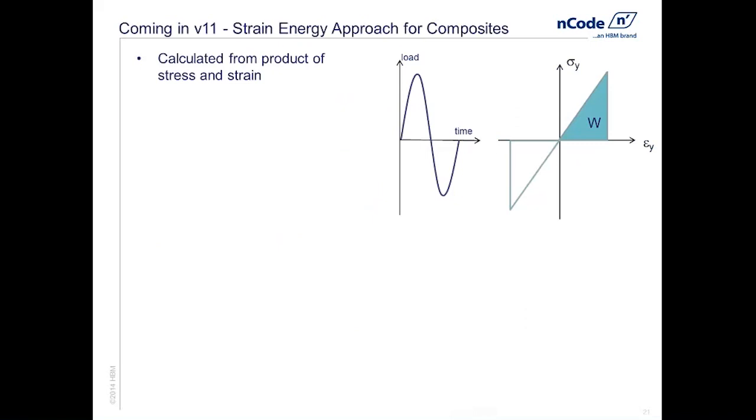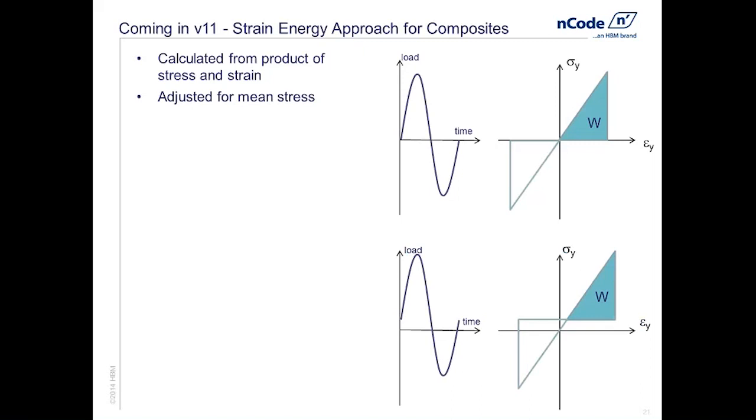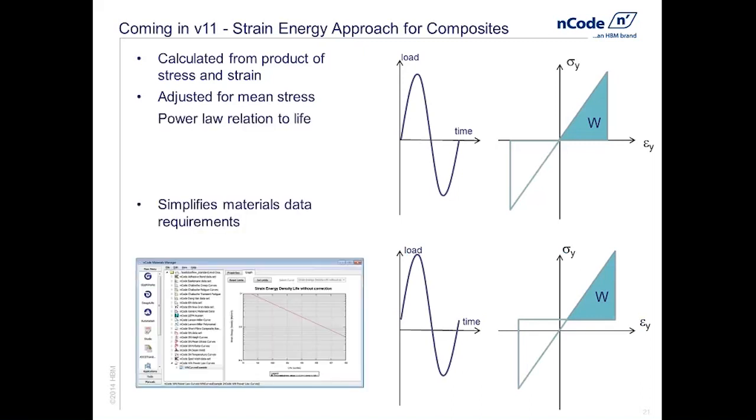Now, what's coming in version 11, which will be the first quarter of next year, is something that helps, which is actually using an energy method approach for composites, because that use of fiber orientation adds some complexity to the process. And by using a strain energy approach, you can actually help reduce that complexity in the calculation. So this method that's coming with regards to strain energy approach, which is calculated from the product of both stress and strain at each location in the model, that method adjusts for mean stress, and it uses a power law relation that simplifies the materials data requirements by simply representing the relationship between this energy-based damage parameter and the number of cycles to failure on a single curve.